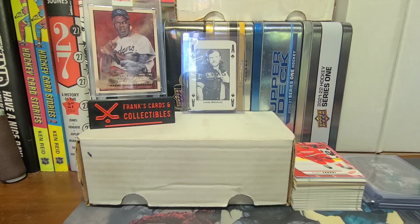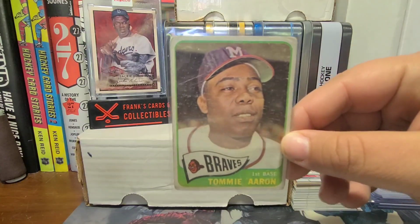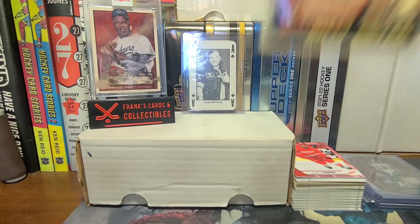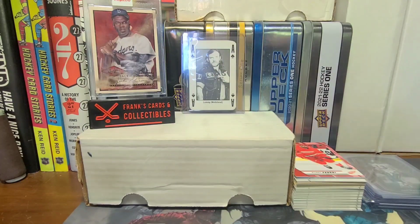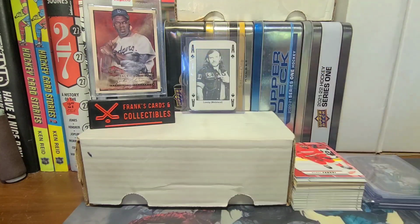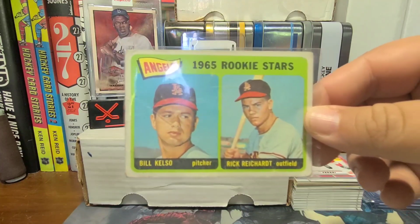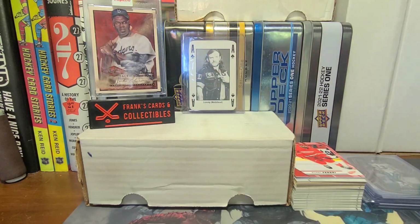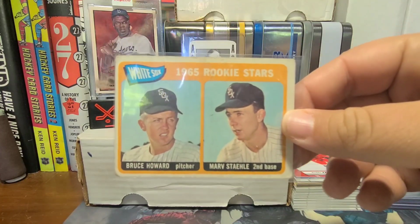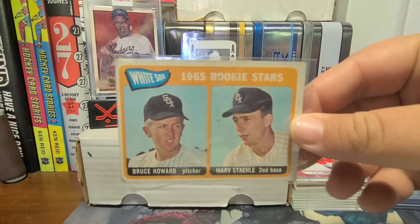So we kick things off with Hammer and Hank's younger brother, Tommy Aaron. Then we got Billy Ryan, George Thomas, doing his Elvis impression there. Then we got the 65 rookie stars of the Angels. So we got Bill Kelso and Rick Reichard, however you pronounce it. We also got the 65 rookie stars of the Chicago White Sox. So we got Bruce Howard and Marv Staley? Anyway, again, however you pronounce it.